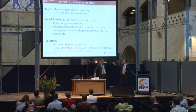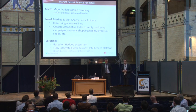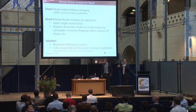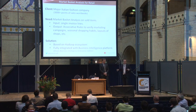One key factor is that all our new trends, this one here and the Hadoop one now, are fully integrated with business intelligence platforms. This is very important for us because we are providing business intelligence tools to our clients, and so we don't want to provide another tool for market basket analysis, another tool for mapping, another tool for anything else. We need to integrate everything into the single BI system. Of course, we are system integrators, so it is our job to make these things work together.